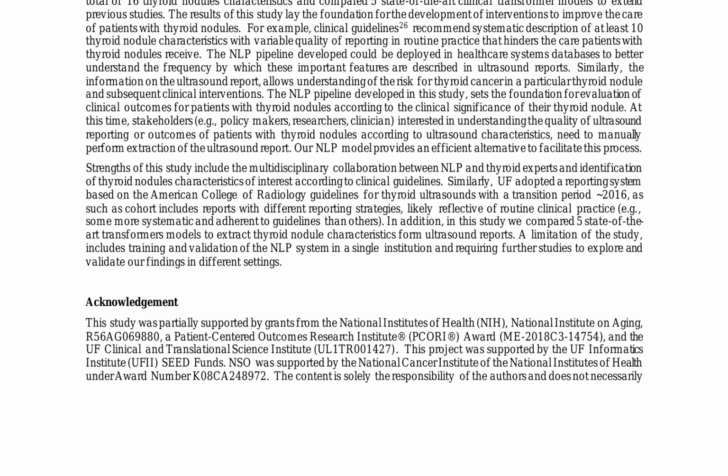This research contributes to the advancement of NLP applications in healthcare, as the accurate extraction of thyroid nodule characteristics can improve diagnosis consistency and accuracy, ultimately facilitating the development of targeted interventions. Notably, previous studies have primarily focused on extracting limited characteristics, whereas this study comprehensively examined a total of 16 thyroid nodule characteristics. A comparison of 5 state-of-the-art clinical transformer models further reinforces the findings.